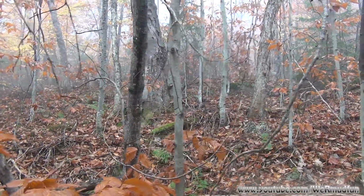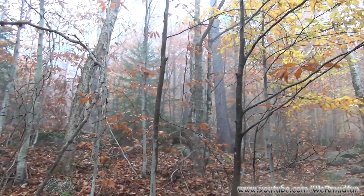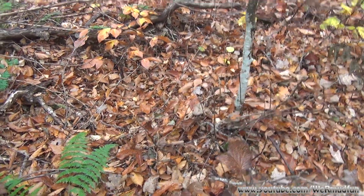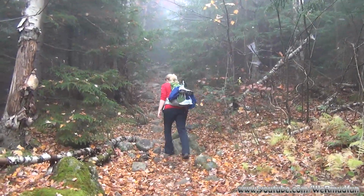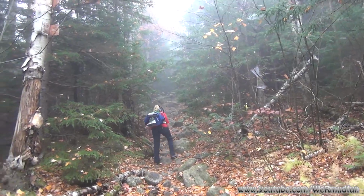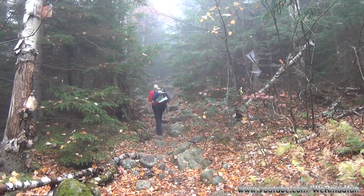Fall foliage update. There is none. Past peak. It's all on the ground. As we continue to climb higher on what we're starting to nickname our Halloween walk, because the trail's looking spooky.